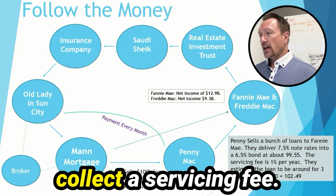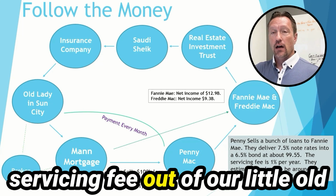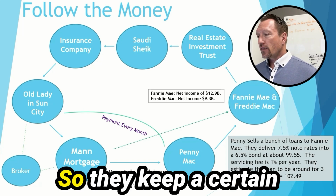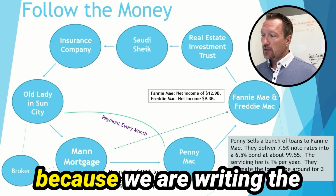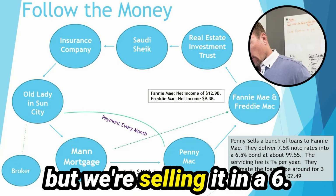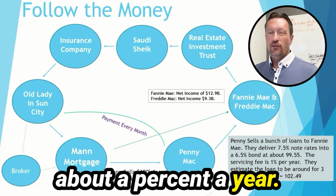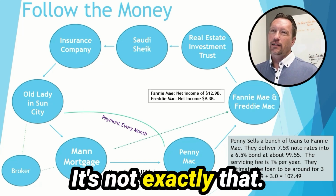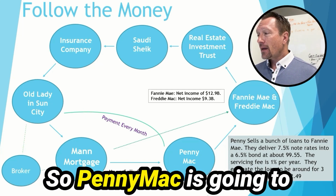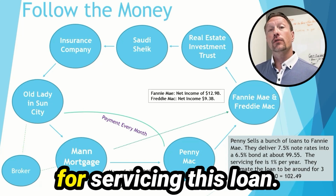They are also going to collect a servicing fee. Now, we mentioned before that PennyMac is going to collect a servicing fee out of our little old lady from Sun City's payment. So that is included in her payment. So they keep a certain amount of money. In this instance, because we are writing the mortgage to the little old lady in Sun City at 7.5% interest, but we're selling it in a 6.5% bond, the servicing income is about 1% a year. There's a bunch of money that comes out of that. It's not exactly that, way too far in the weeds for what we're talking about right now, but let's just say that's the case. So PennyMac is going to collect a servicing fee of 1%, or $1,000 per year, for servicing this loan.